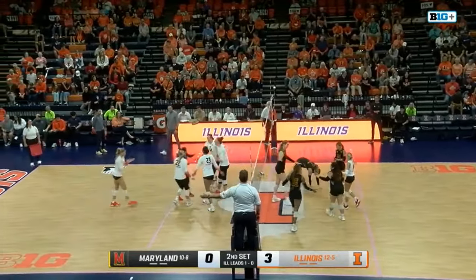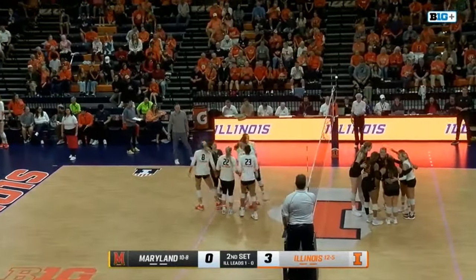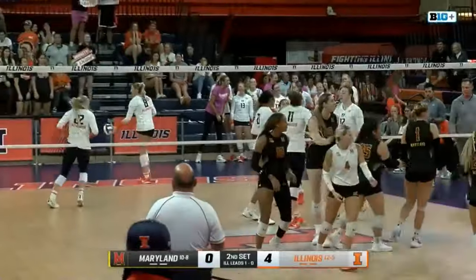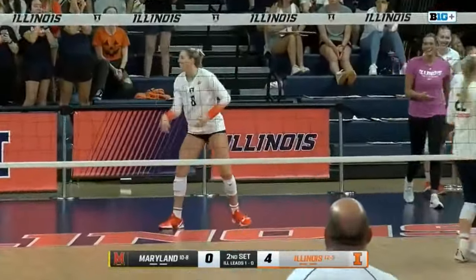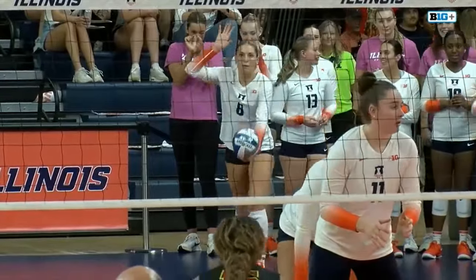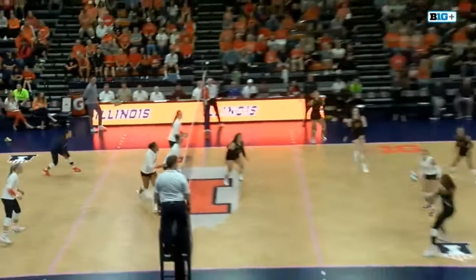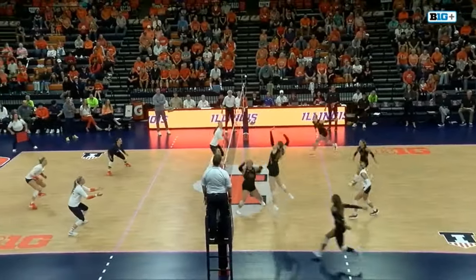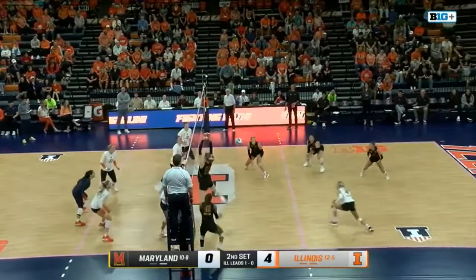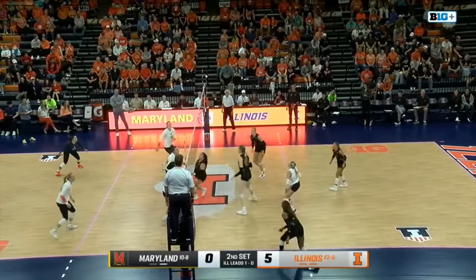Russ trying to tap that over. It was a little tight at the net. Just couldn't get there in time. And now Illinois leads 5-0 here in this. Mentioned during the break that sometimes that first set can be so crucial to get momentum going. Yeah, and then how do you respond whether you win or lose that first set? Illini coming out strong with their serving, kind of tearing apart the defense here of Maryland.